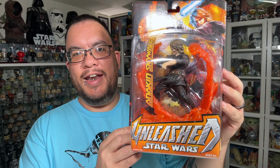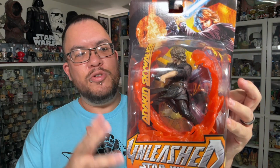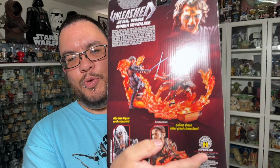And then the next item that I picked up from the Edmonton Collector Con is also another Star Wars Unleashed figure. So I got the Chosen One, Dark Side Anakin Skywalker, on Mustafar with the lava splashing up. It's gonna look epic. Now I do have to get the Obi-Wan Kenobi to go with him, but yeah, really happy with this purchase. I will be doing reviews on both of these, so stay tuned for that.